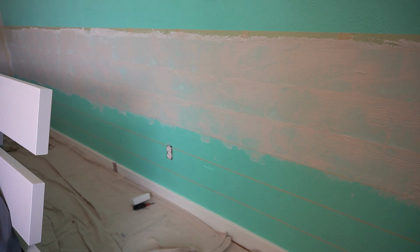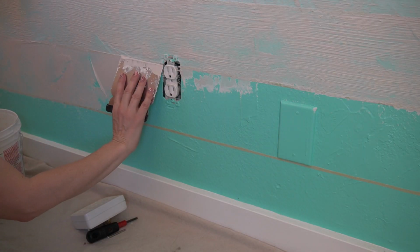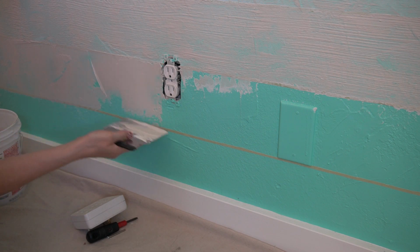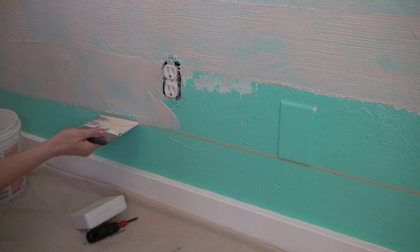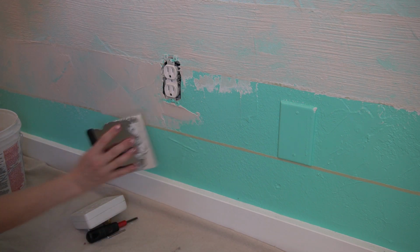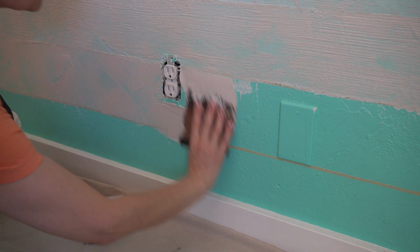And I just kept going across the whole wall until I got to my first obstacle, an outlet. That's where a scraper or a trowel really comes in handy when doing a finish like this. I applied the compound in sweeping motions from the area of the outlet out to the tape line, or inward from the tape line toward the outlet, just depending on where I had to fill in.